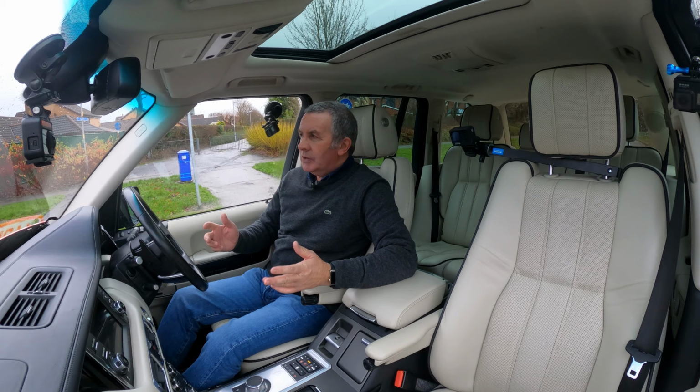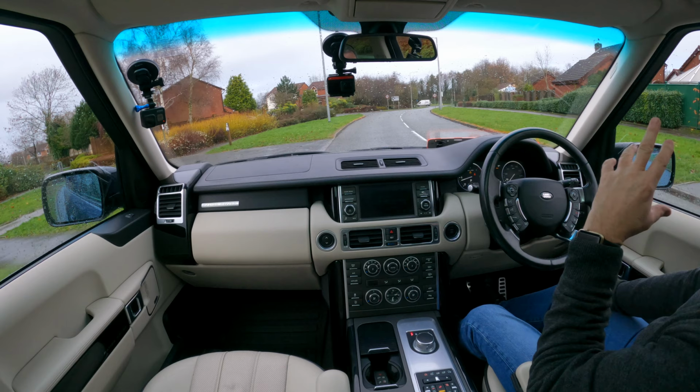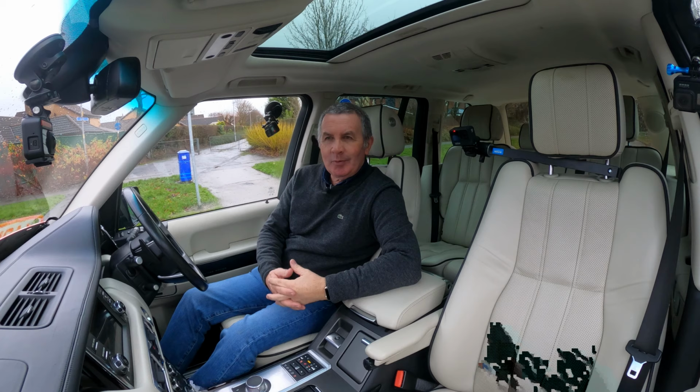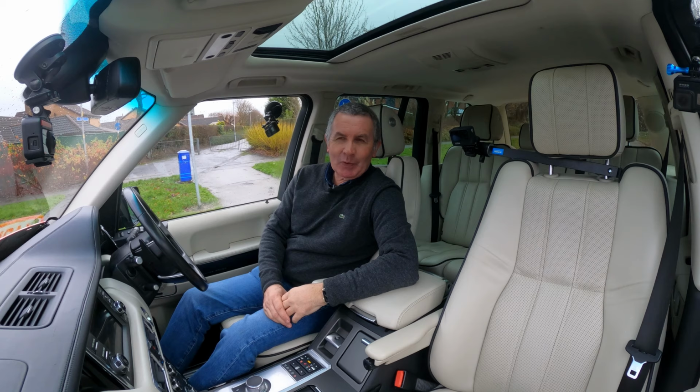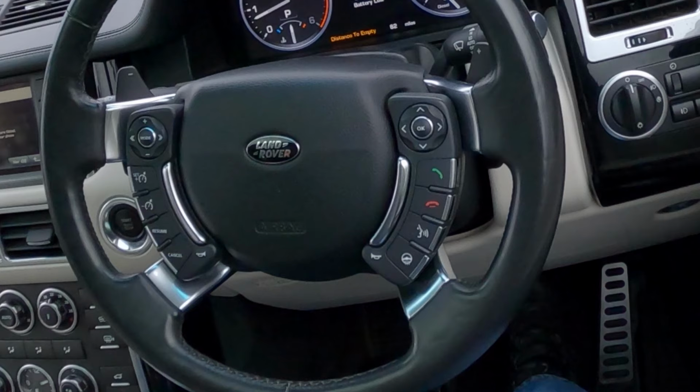So, Range Rovers, my favourite cars. How to describe them? These are the best sort of days when you jump in a Range Rover. You get the same feeling as when you're tucked up in bed and you can hear the rain lashing against your window. They're fantastic, really cosy, nice and safe.